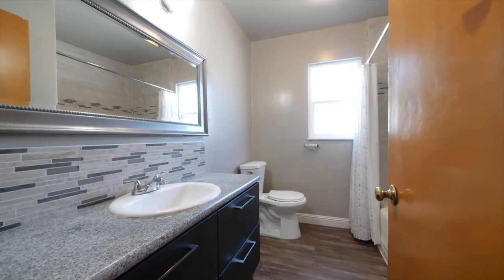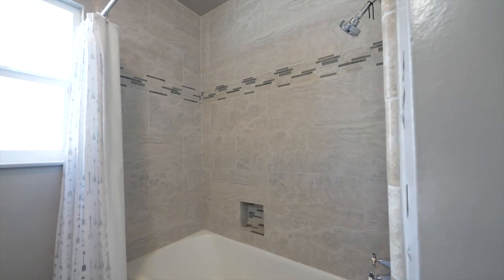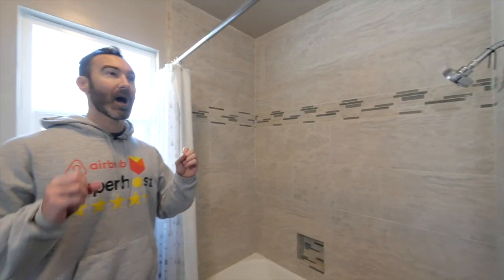Here's a couple of the things about bathrooms that I'm looking for: the shower, nicely updated, or at least clean. The showers, the bathrooms, the kitchens are going to get us the most eye-popping parts of the house that will get us those higher rates on Airbnb. So this one should be able to get us a nice high rate.